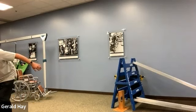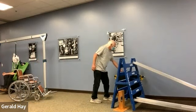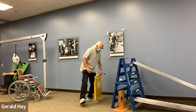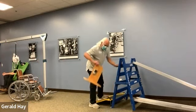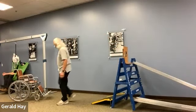So again, portable ramps are a good idea. And for a lot of people, they make the difference between getting out and not getting out. They can be very helpful, but they also can be somewhat dangerous, and they can be hard on the caregiver. So just know what you're getting yourself into when you make the decision for portable ramps.